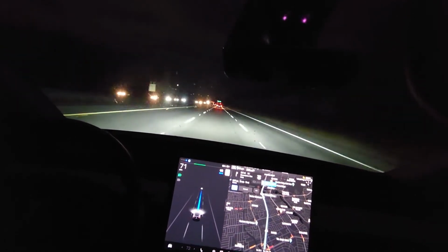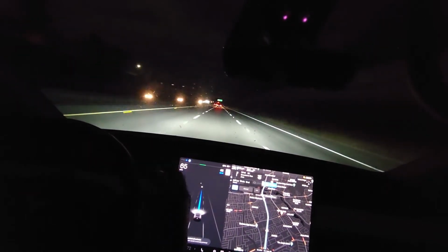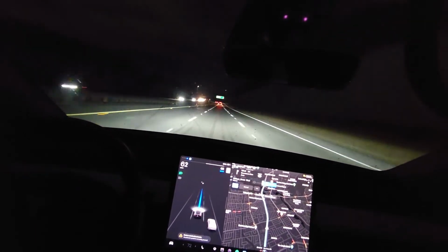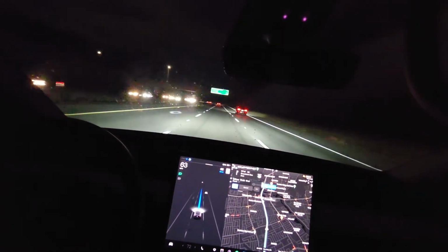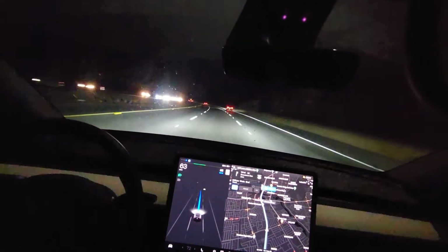So instead of merging over, because it could, it saw a car coming in the merge lane and it decided, let's hit the brakes so they can go first, and it slammed the brakes. If I did that myself, my safety score for hard braking would be really bad. That was really bad.